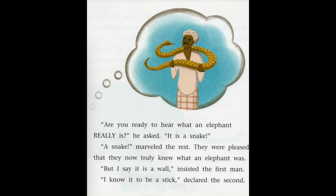"Are you ready to hear what an elephant really is?" he asked. "It is a snake." "A snake," marveled the rest. They were pleased that they now truly knew what an elephant was.